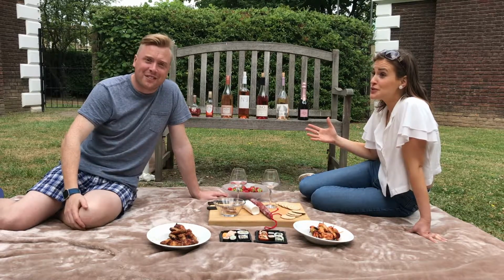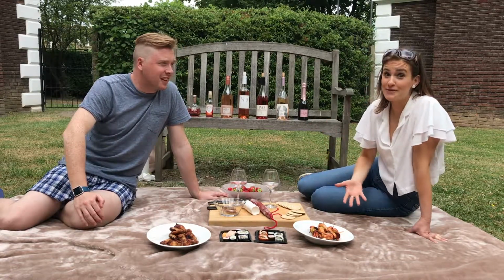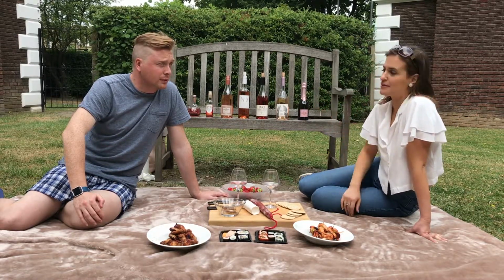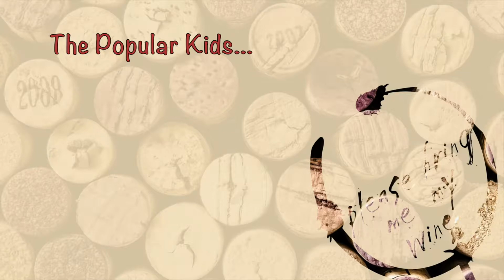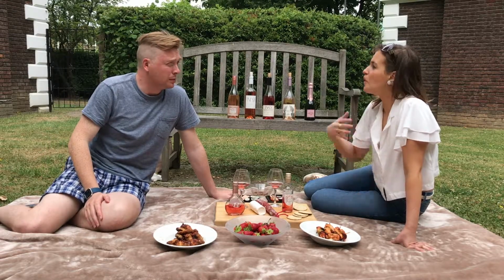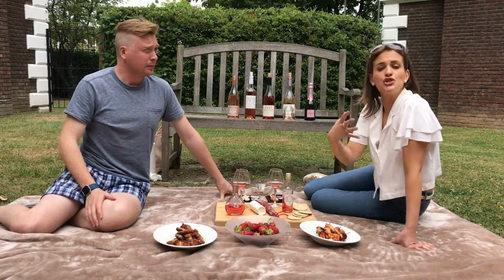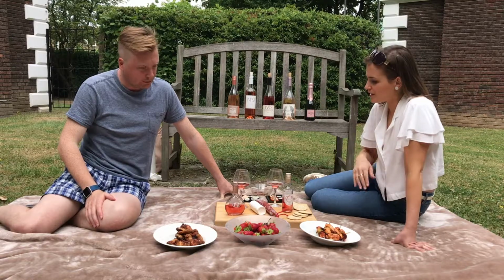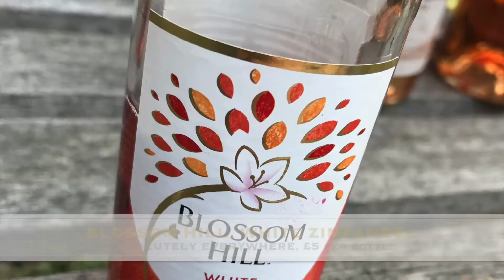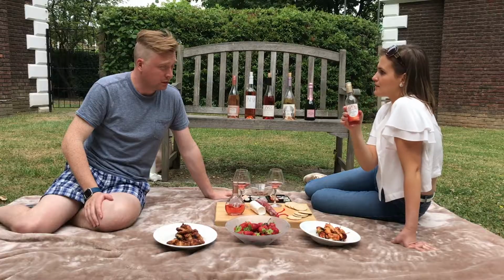It shouldn't just be limited to a season or one particular social situation or one type of cuisine, because it actually is one of the most versatile, food-friendly styles out there. So we thought we'd start off with probably what are the most popular styles of rosé out on the market, which is very juicy, ripe fruit, succulent, and a bit sweet. I've got a Blossom Hill White Zinfandel, which is only about £1.50 in this lovely little picnic-sized format.